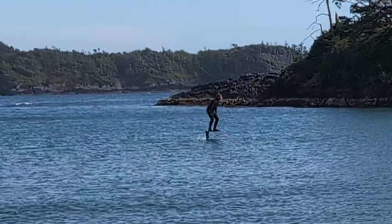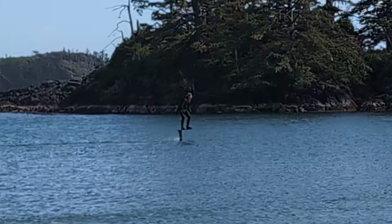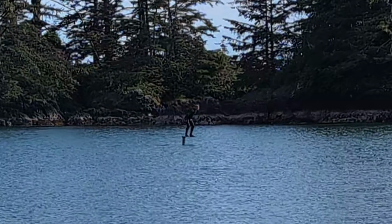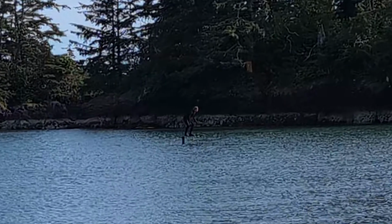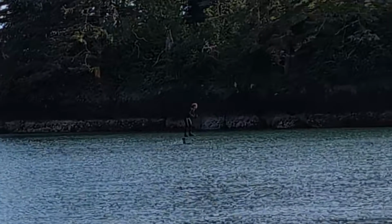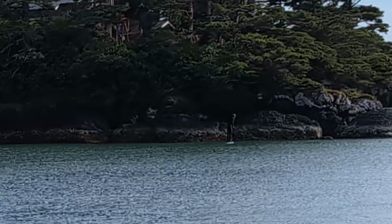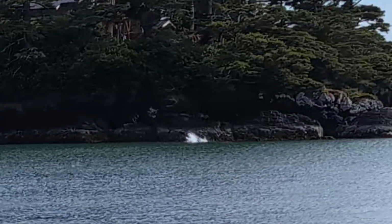Man, it took so much energy to pump upwind there. It was blowing so hard. You can see I just slow right down and I'm leaning into the wind and trying to make headway and just trying to get as close to the launch point as possible before bailing. And my heart was pounding right there.